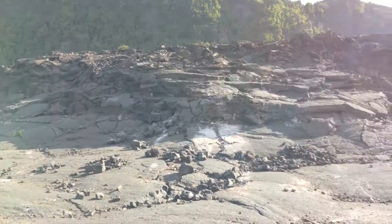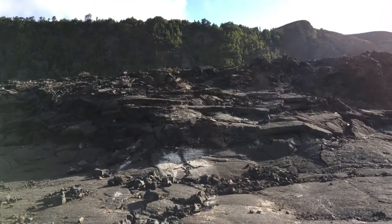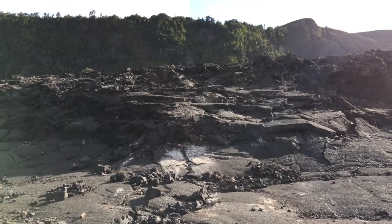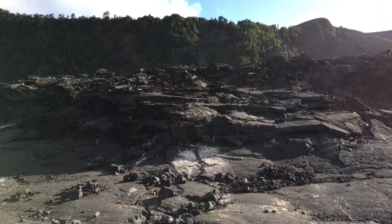And then we found this big vent with steam coming through really close to us. Of course we do, because this is adventuring with us. Next thing you know, lava's gonna shoot out, but we'll be fine.